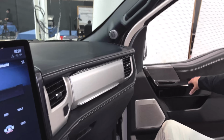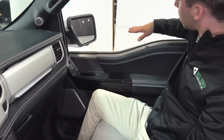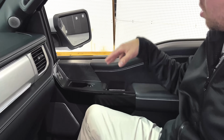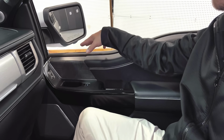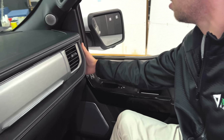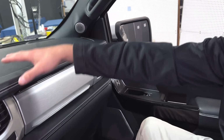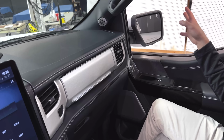The F-150's always had this, not always, but since like 2004, had this little cut down. It is a taller truck, so this is nice to be able to kind of see down objects closer to your tires. But another thing it's allowed them to do is move the demister down on the side here. Normally you have a defroster which does the windshield and a demister that does the side windows, and that kind of keeps the fog off of there.